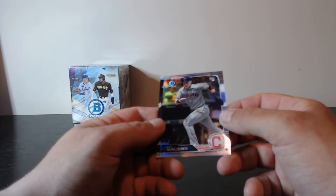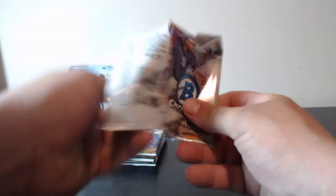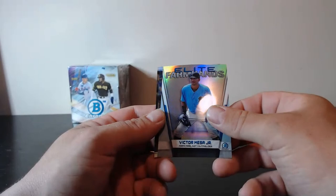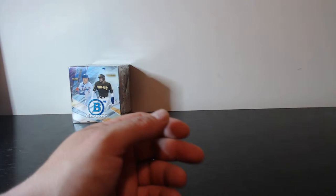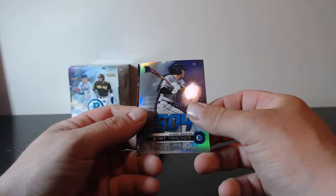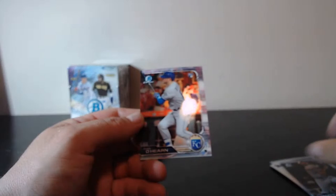Corey Kluber. Joe Adell. Nick Madrigal. Victor Mesa Jr., Elite Farmhands, Marlins. Chris Davis, rookie base, Taylor Ward for the Angels. Sixto Sanchez, Logan Gilbert, Stat Tracker, Brock Dethridge, Tigers, Josh James, rookie base, Astros, Ryan O'Hearn, rookie base, Royals.